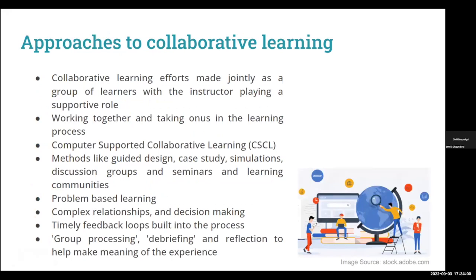So the approaches to collaborative learning can be many. There need to be joint learning efforts, of course, and the instructor needs to play a supportive role. It's not a leadership role, because there is no longer this space where a hierarchy can be created or a different power balance can be made. It is one uniform platform where everyone is coming together. And the onus is also shared for the learning to happen.